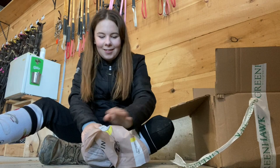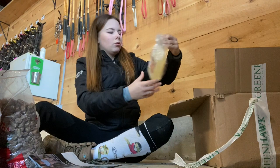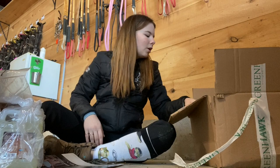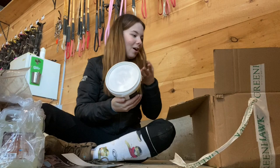She got a bag of Knickers. She got a bag of apple snacks. Ooh. Also a new leather deep conditioner oil, which is good considering a lot of our tack. We've been working on reviving a lot of our older tack that's been up in storage and stuff. So that should be helpful. Also a tub of Fear Zone, which we have needed because we are out of Fear Zone.